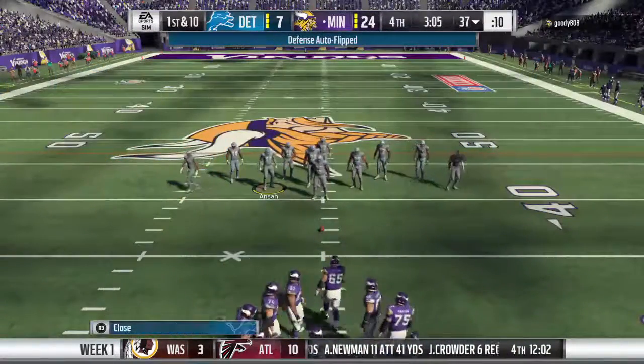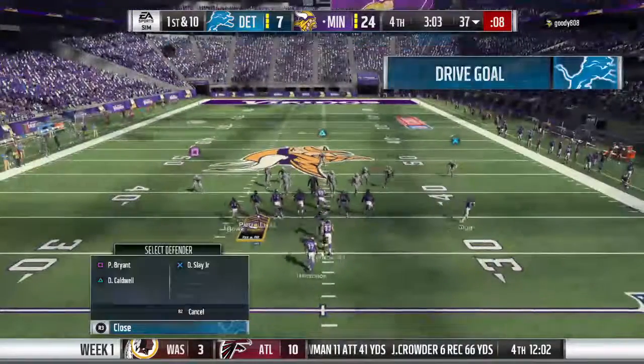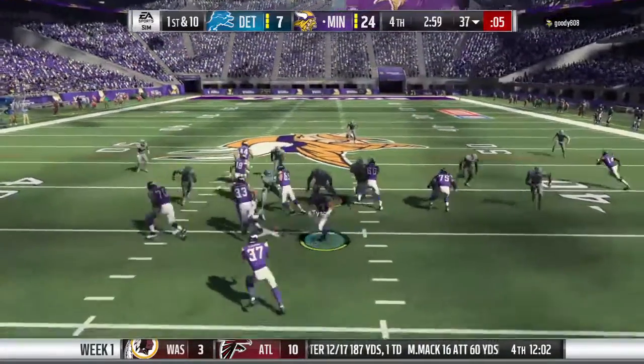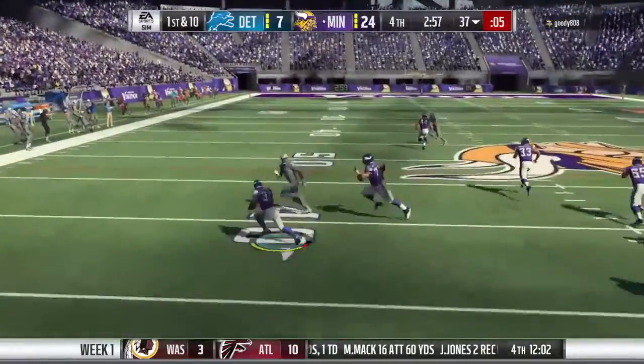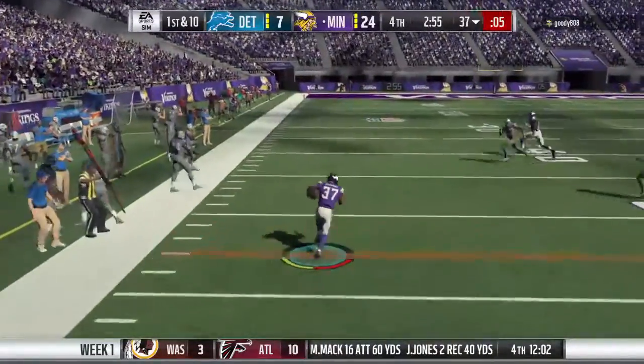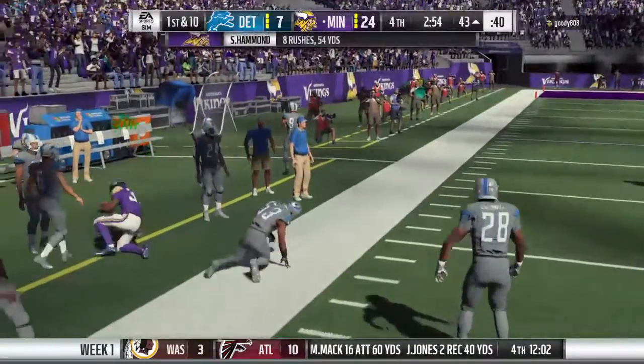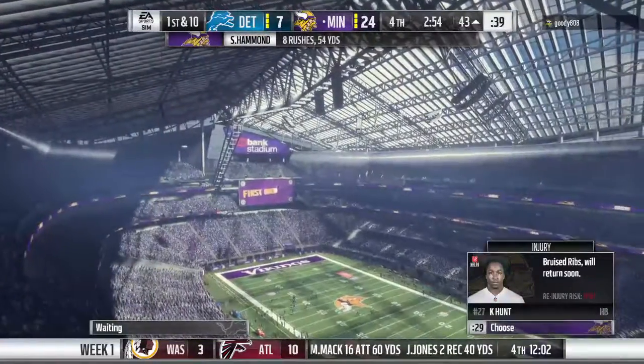So the run moves the chains, and here we go on 1st down. Now they'll run it on the toss. Fights off the defender. And some space here. Shrugs off another. That burst good for 20 and a 1st down.